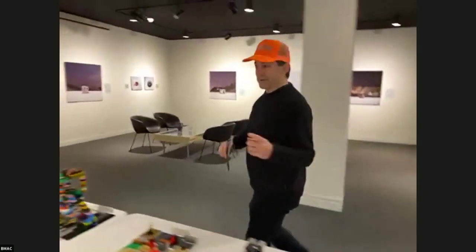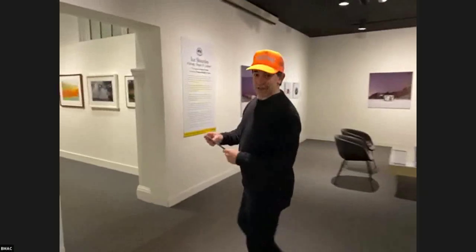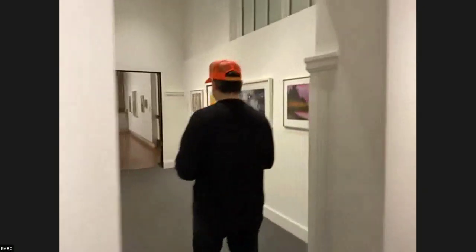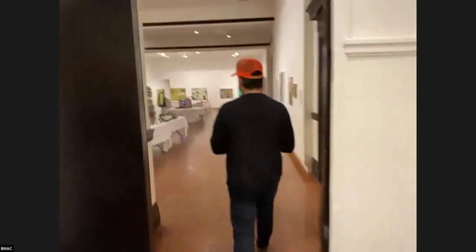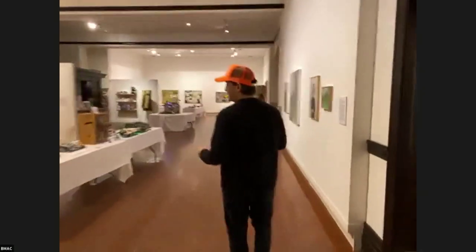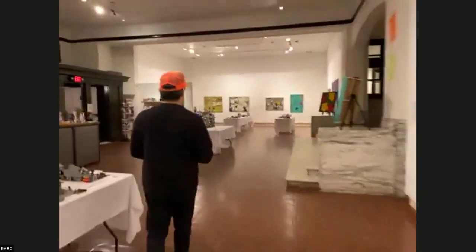Okay, now we're going to head back into the main gallery of the museum and move up to grades 3 through 5. So we're headed across the other side of the gallery.